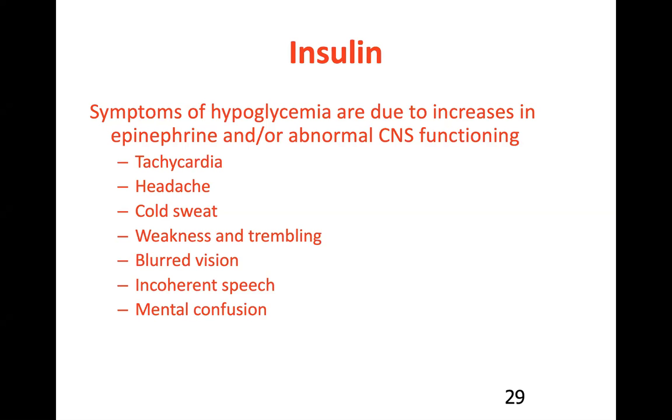Basically, he learned to pay attention when he started having aspects with the CNS, having some issues, starting to feel confusion, weakness. One of the things he would say is his heart would start speeding up. So tachycardia, headache, breaking out in a cold sweat. A lot of these are due to increases in epinephrine. So it's really a hyperadrenergic response. This is one of the reasons why we are cautious about using beta blockers in diabetics.